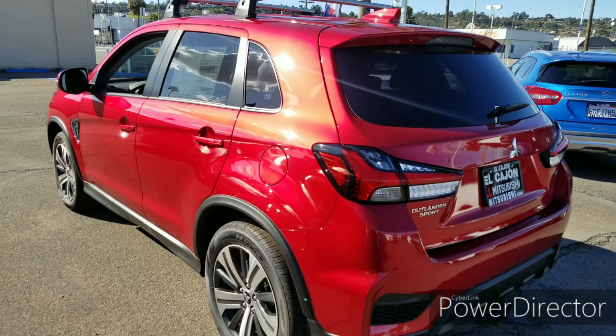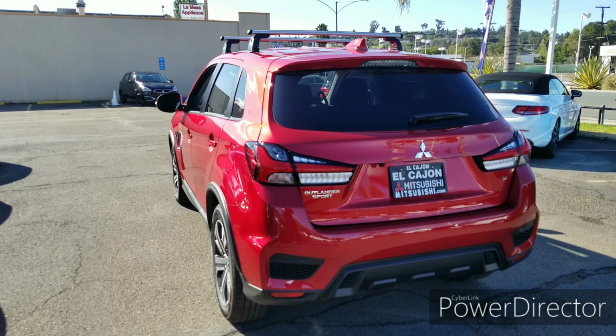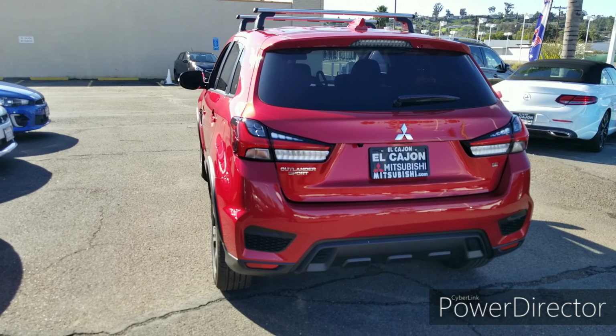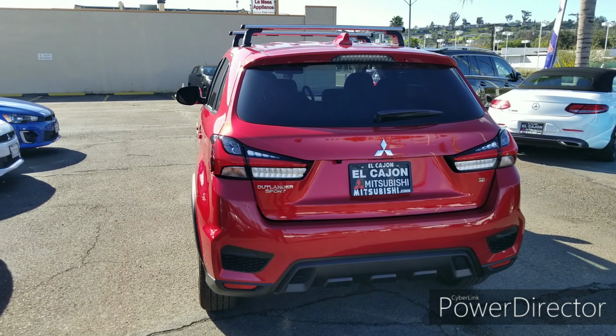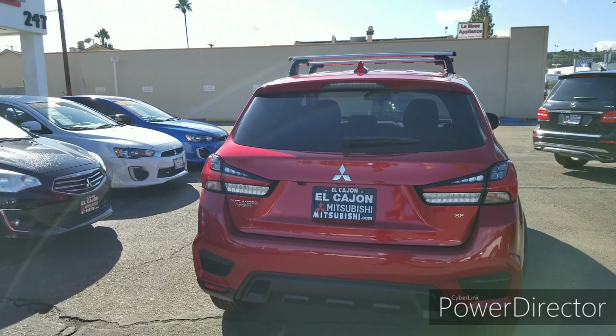Working our way to the back of the car, it's another difference between the 19 and the 2020. You notice the 2020, they redesigned the tail lights on it. You have LEDs all the way around with the exception of the turn signals there. But I think they look very stylish overall. You also notice the SC badging.